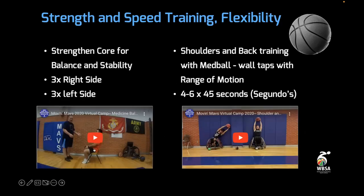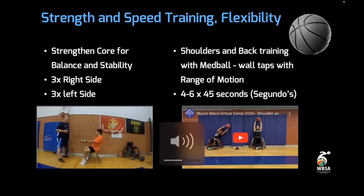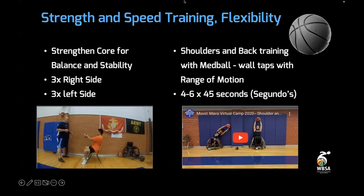So you can even get your players to do these drills. They can do them by themselves. You get them to sit on the chair, sit against the wall, and pop a medicine ball up onto the wall, receiving it, and you watch how stable the player is in his chair. You can do pretty much three reps to get an effective result. We all know that your waist and core muscles play a massive role in your stability on court, pushing the chair or taking a shot.